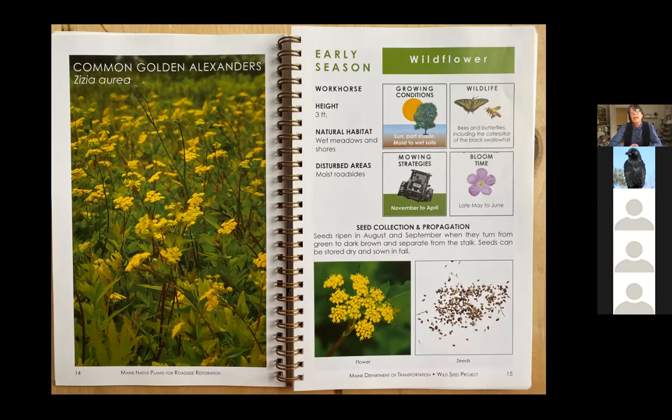And then the other thing this guide does is really give good information on the flowering and seed ripening, and then how to store the seed, because that is critical. And I will talk about this a little bit more at the end. And so we've got pictures of what the seeds look like when they're ripe, the flower. Sometimes we had pictures of seed pods.